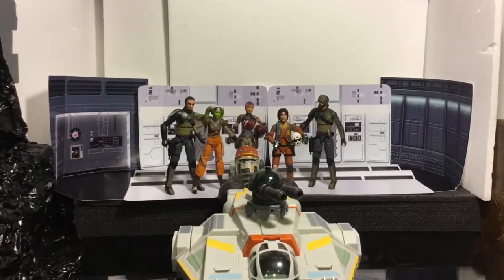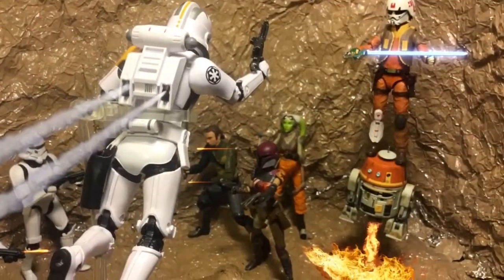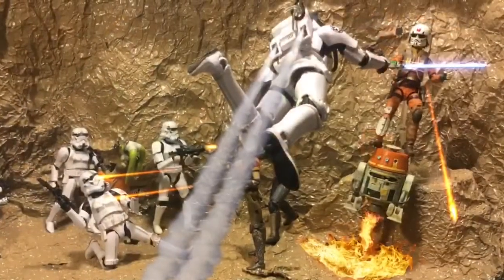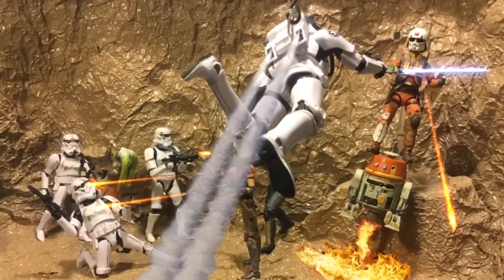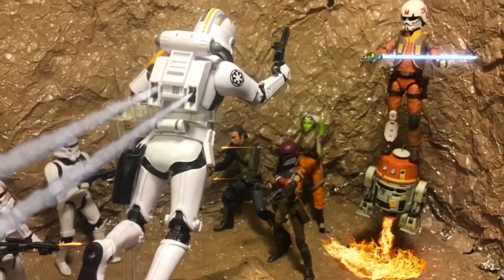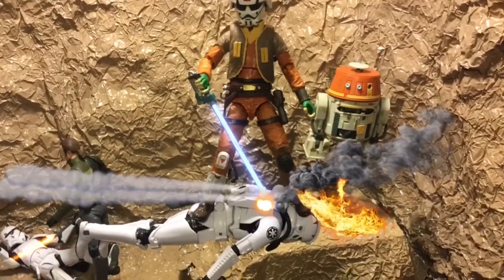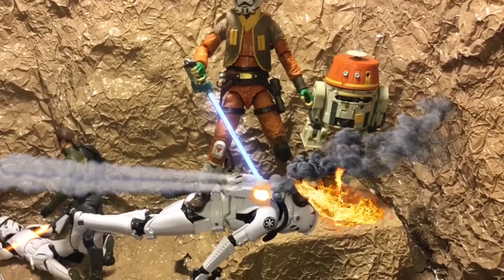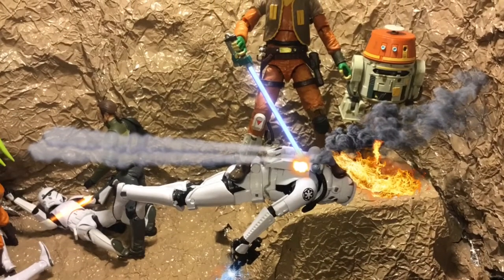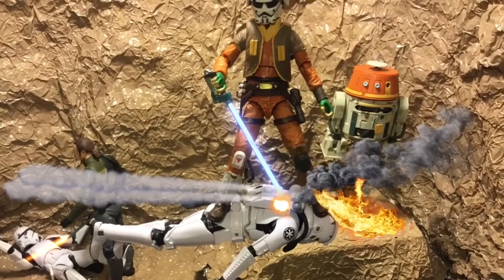Easily a top 10 favorite, guys, as we will see later on in my countdown of the top 10. The posability with these two figures is absolutely off the charts. I was able to get Ezra to stand on the top of Chopper's head while he was standing on the blast off, which made for some excellent photos for my diorama and review of the figures. Easily two of my favorite figures for 2019, guys, as you can see.